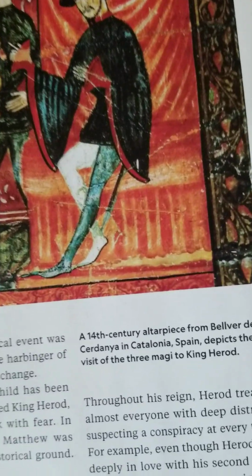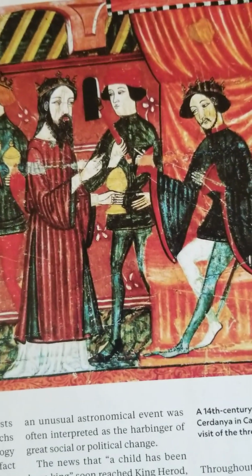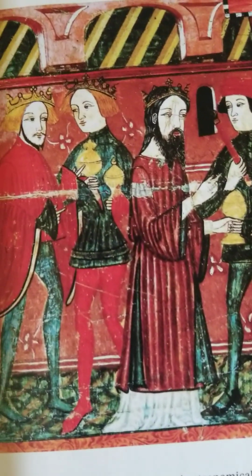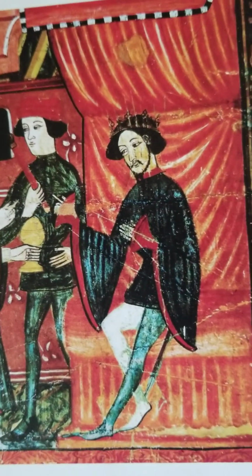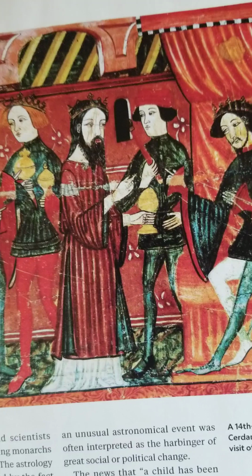A 14th century altarpiece from Bellver de Cerdanya in Catalonia, Spain, depicts the visit of the three Magi to King Herod. Okay, it doesn't say the number of wise men, guys. We say they brought gold, frankincense, and myrrh, but it doesn't say there's three. But that's okay. This is Spanish.